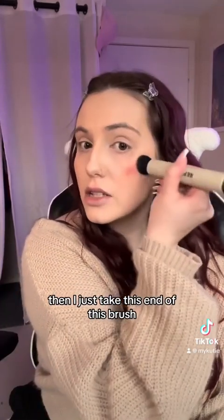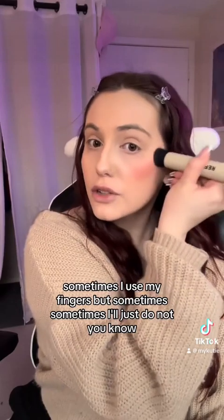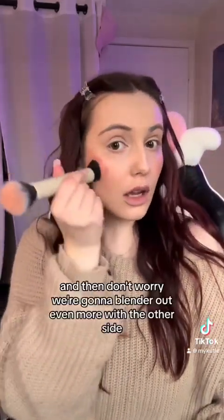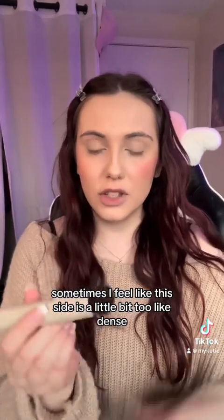Then I just take this end of this brush. I don't really know if it's for this. Sometimes I use my fingers, but sometimes I'll just do that, you know? And then don't worry, we're gonna blend her out even more with the other side. Sometimes I feel like this side is a little bit too like dense.